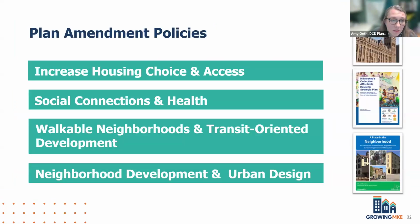The policies within the plan are broken into 4 different sections. The policies weave together policies within the housing and neighborhoods chapter of the existing citywide policy plan, the collective affordable housing strategic plan, the anti-displacement plan, along with many conversations and policies around housing and other planning efforts over the last 10 years. The Growing MKE plan will be a chapter in the citywide policy plan that applies to housing citywide.